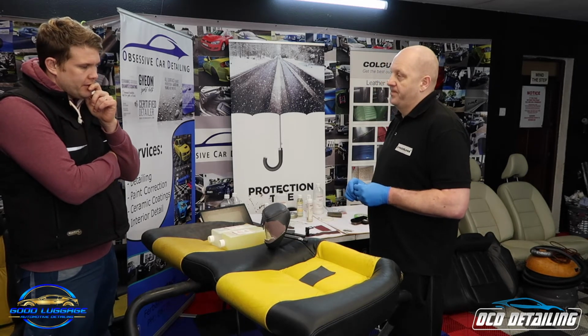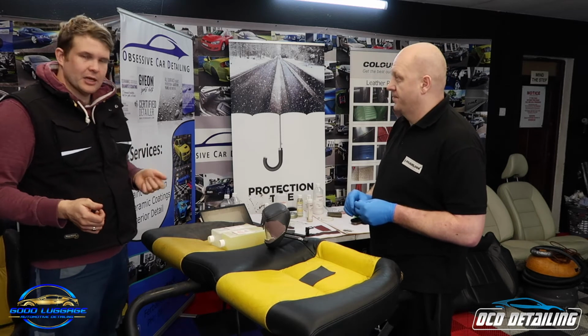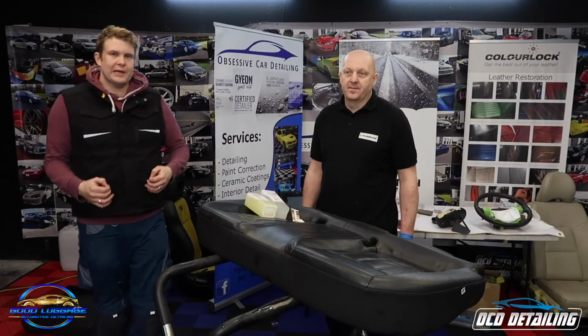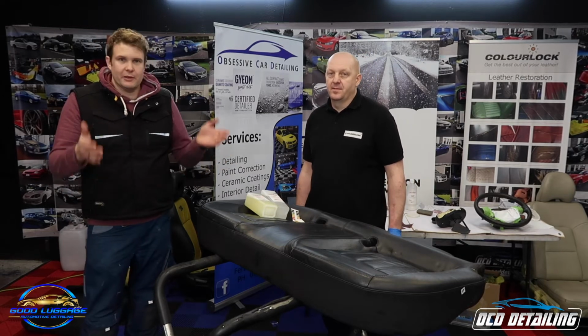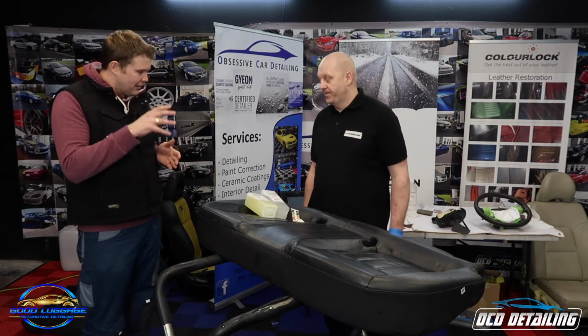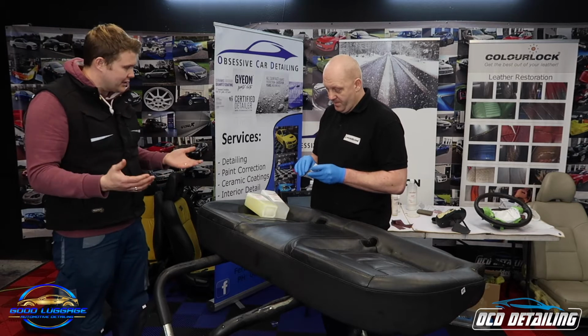Okay. So let's cut to a couple of products and see exactly the types of processes that are involved with cleaning leather. Usually people go on about cleaning properties or cleaning powers of certain products, and they talk about being acidic or being alkaline, or being pH neutral, being in the middle. Obviously we're dealing with the Colourlock system. What sort of products are these when it comes to acidic or alkaline based?